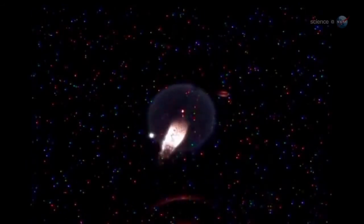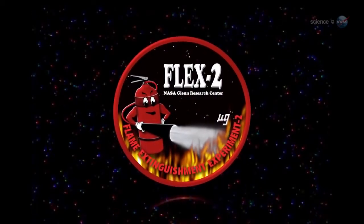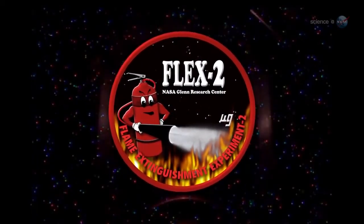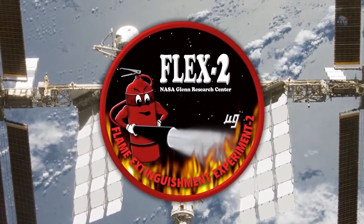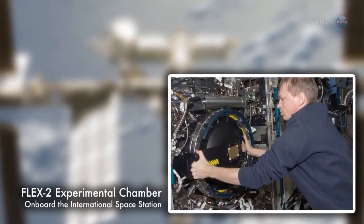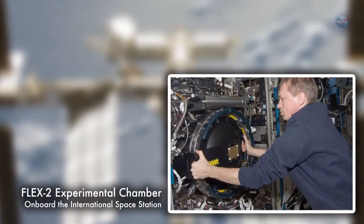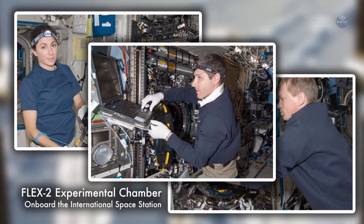Wiseman was running an experiment called FLEX-2, short for Flame Extinguishment Experiment 2. The goal of the research is to learn how fires burn in microgravity and, moreover, how to put them out. It's a basic safety issue. If fire ever breaks out on board a spacecraft, astronauts need to be able to control it. Understanding the physics of flameballs is crucial to zero-G firefighting.